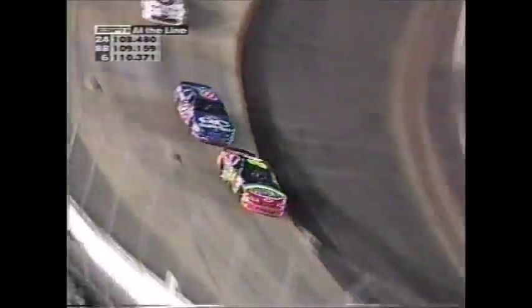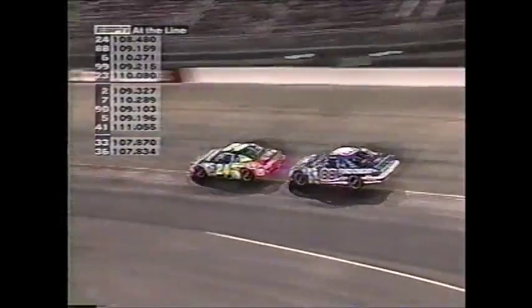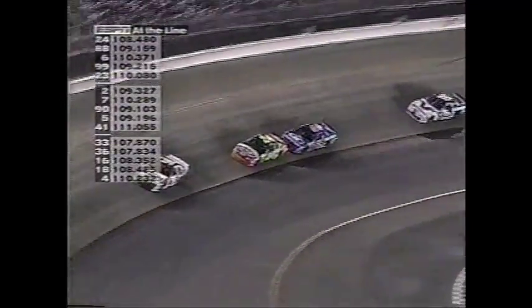Just quit all of a sudden. The speeds here at the line, you can see that Gordon and Jarrett, because they were concerned with Ernie Irvan, didn't have real fast laps. John Kernan has more.